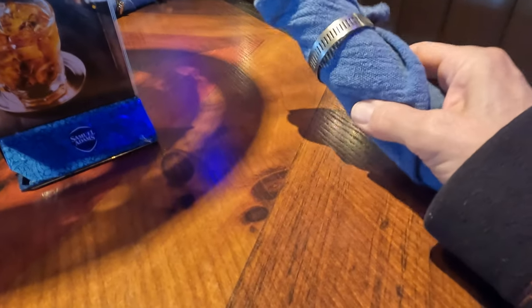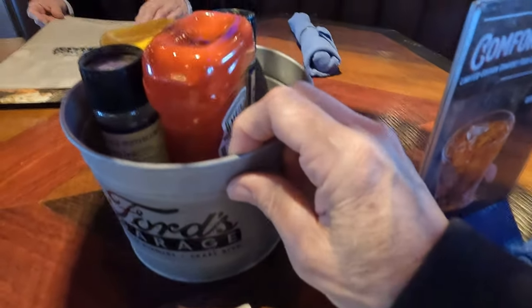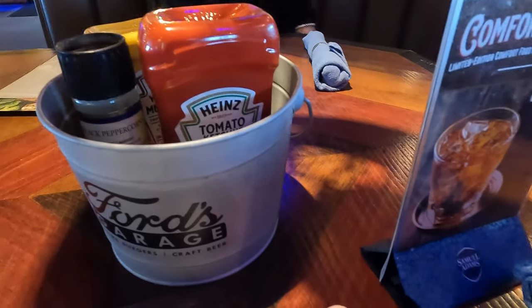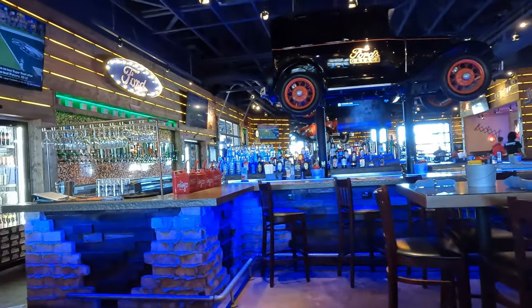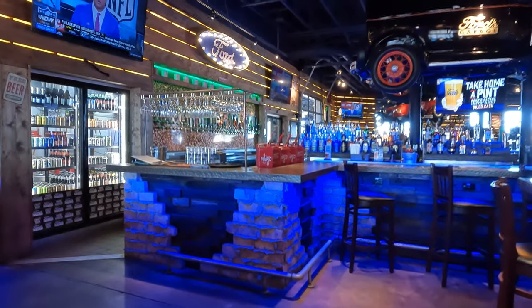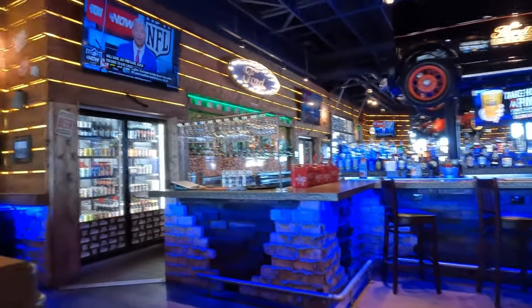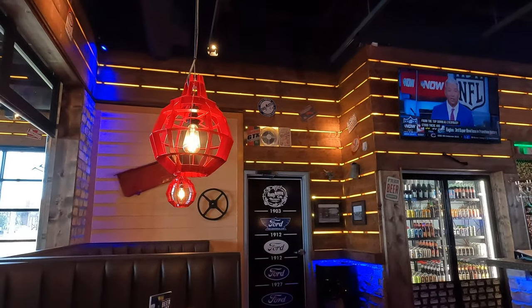They have the napkins like a shop towel and a hose clamp. And here they have a bucket with your ketchup, mustard, your condiments. They have some of the drinks, the tequila and the other things in like gas cans. Pretty cool. The lights from the ceiling are like drop lights, like a shop drop light.